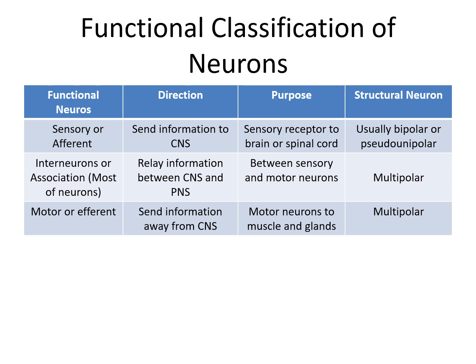Okay, so here's another handy dandy table. So we have the functional neurons. I just forgot the N right here. The sensory or afferent, interneurons or association neurons, and motor efferent. As you can see, most of the neurons are interneurons or association neurons.